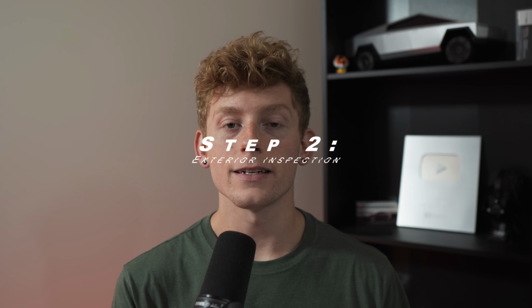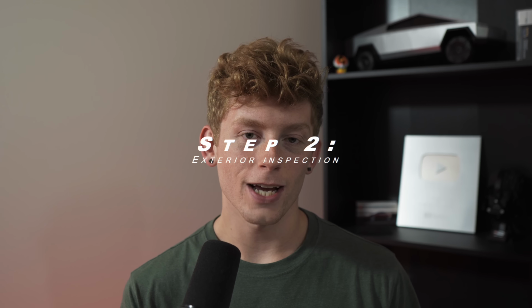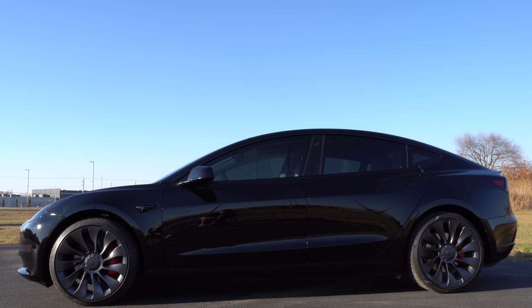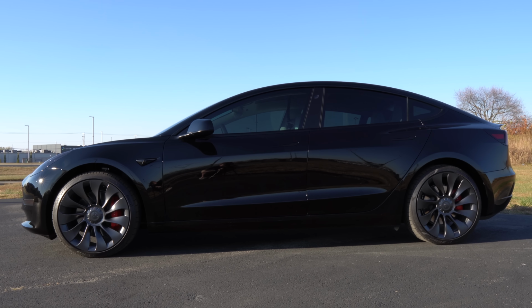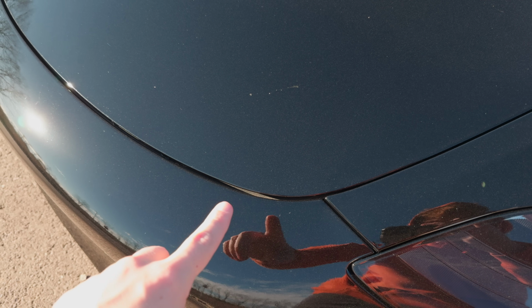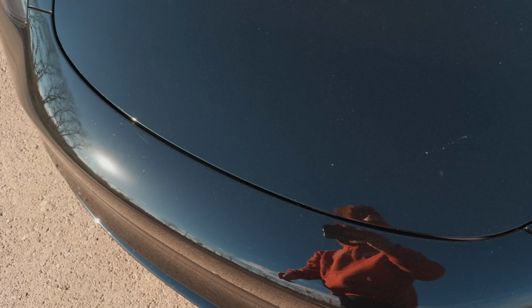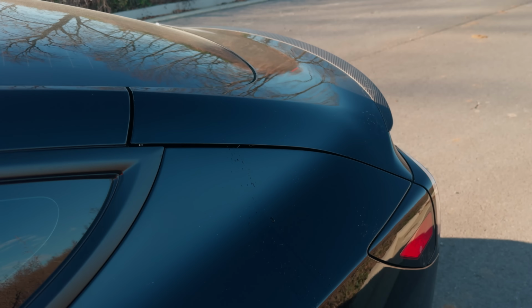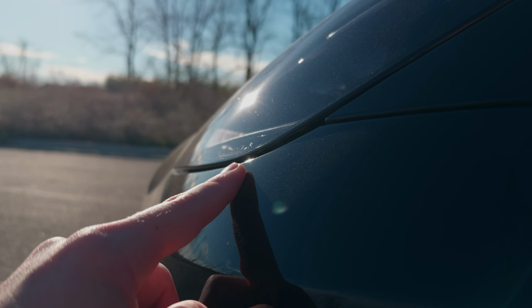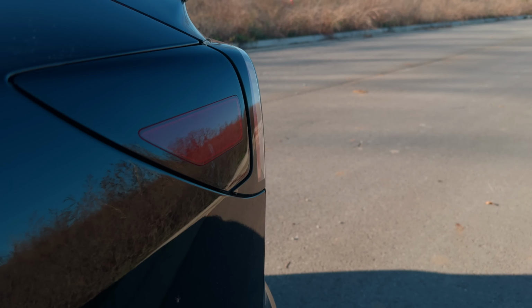Step 2, exterior inspection. Let's go ahead and check for what everyone always brings up anytime that Teslas are mentioned: panel gaps. Go ahead and do a lap of the car. Check for any obvious body panel misalignment or large gaps. Key areas being front of the frunk properly aligns with where it meets the bumper, trunk arms properly aligned with where they meet the left and right quarter panels, headlights and rear lights are flush with the body, charging port is flush with the body as well.